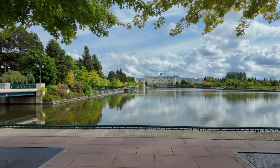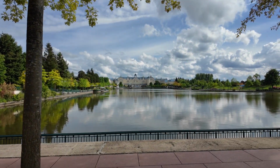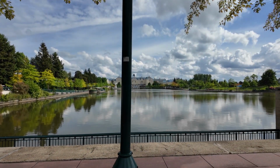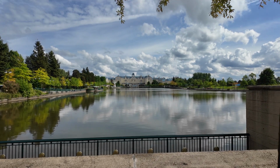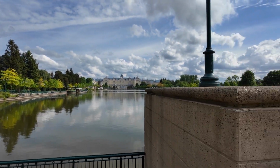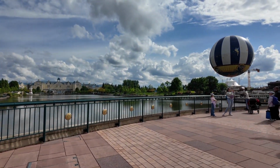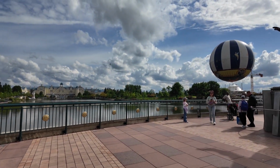And opposite the Art of Marble Hotel, across the lake, we can see the Newport Bay Hotel, which is a beautiful nautical themed hotel, and this actually has its own way to get to Disneyland Paris. It has its own pathway, its own security entrance. So just behind the balloon, they will have their security entrance.